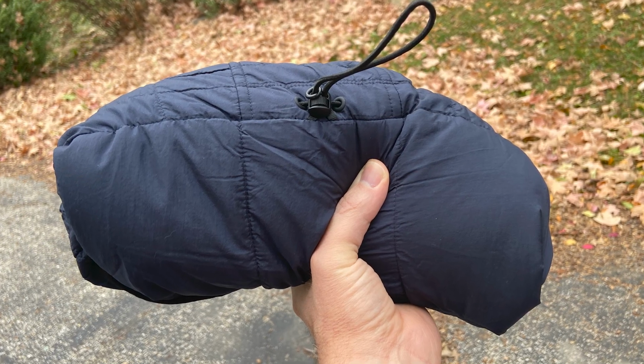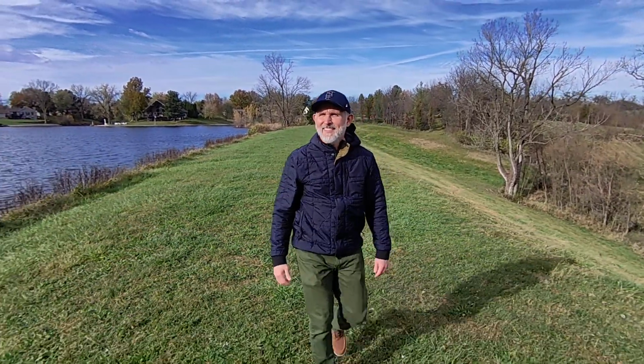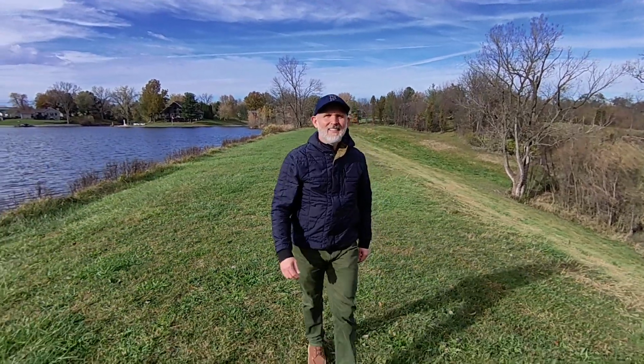Alright, let's get into the good of the Proof Moonweight hooded puffer. One of the things I really appreciate about it is how light and packable it is. The website does say that it punches above its weight class, meaning that it's just as warm as some jackets that are heavier and bulkier. I would agree with that.